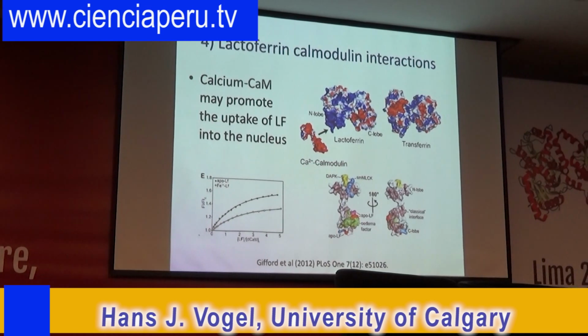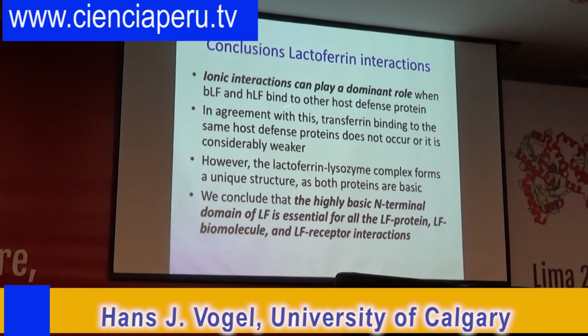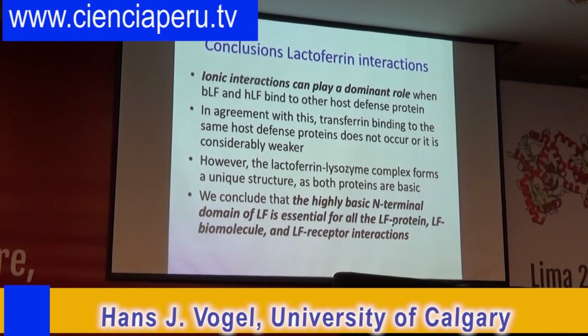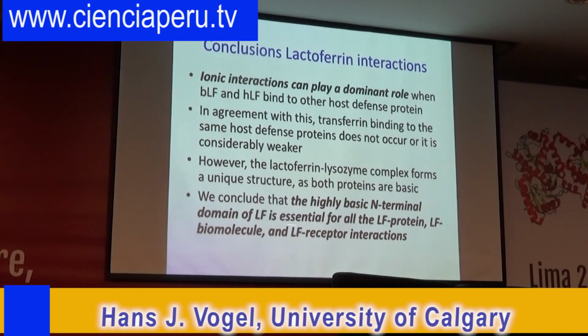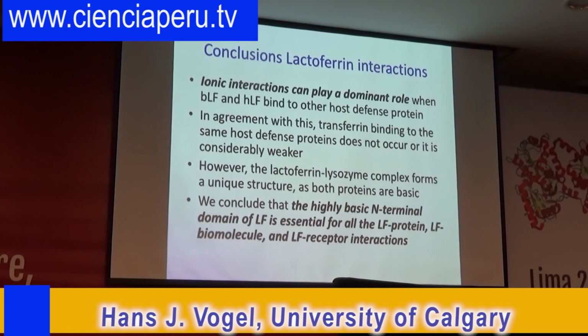All right, so now we get to another part of the talk. So the conclusions here are that ionic interactions normally play a dominant role, and it's always that highly basic N-terminal domain of lactoferrin that is essential for the protein interactions, for the interactions with the glycosaminoglycans, and also for the intelectin receptor interactions. They all play in the same part of the molecule.